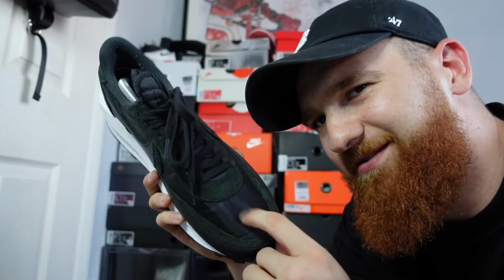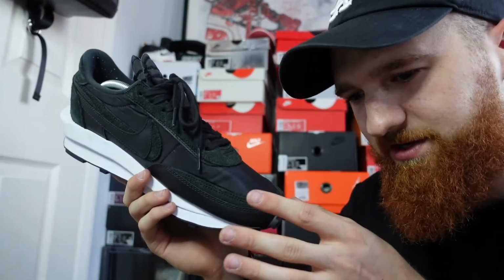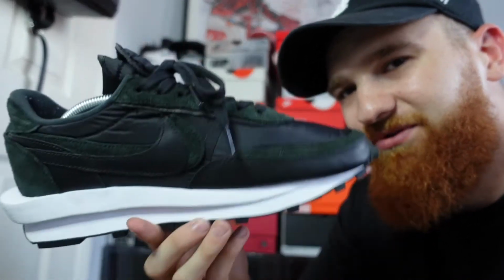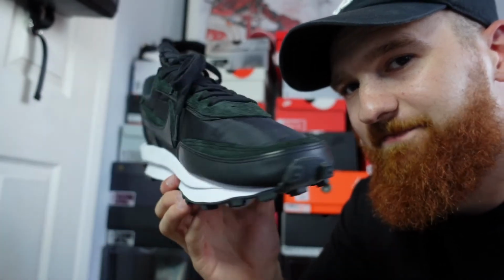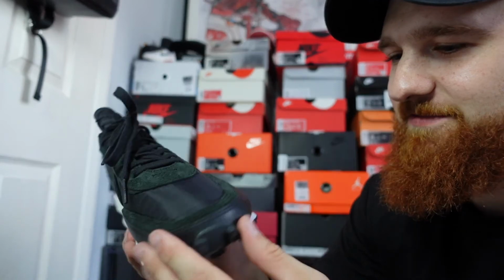They're like a nylon shape, so I've probably worn these more times than any other shoe in my collection, and they pretty much look brand new. They're very nice. No, I'm not going to say very nice. The smell as well, by the way, when you get them out of the box.